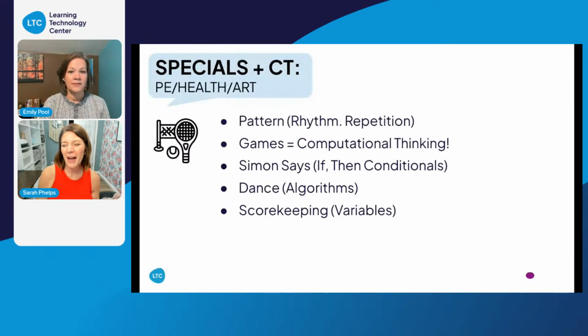Strategy, how to accomplish their task. I know one of our favorite things to do in PE for students, especially when they were waiting in line, was Simon Said. So again, that if-then condition: if I say Simon, then you do the task that I just said. And things like algorithms and variables in dance and scorekeeping in the games that we're playing.